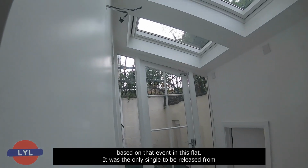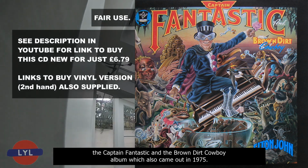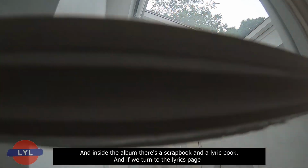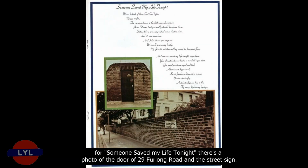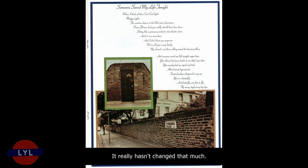It was the only single to be released from the Captain Fantastic and Brown Dirt Cowboy album, which also came out in 1975. And inside the album there's a scraps book and a lyric book. And if we turn to the lyrics page for Someone Saved My Life Tonight, there's a photo of the door of number 29 Furlong Road and the street sign. It really hasn't changed that much.